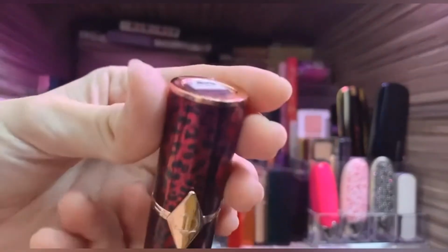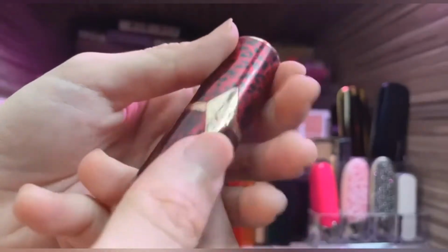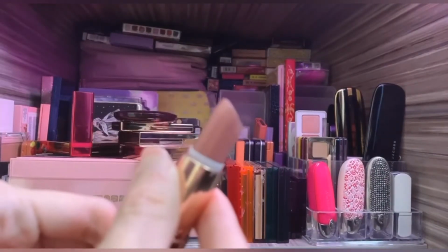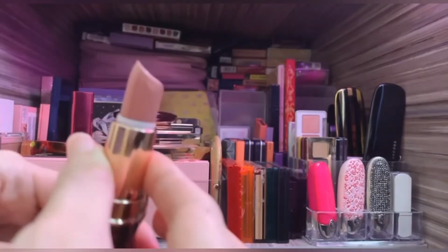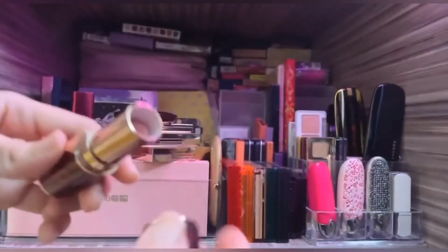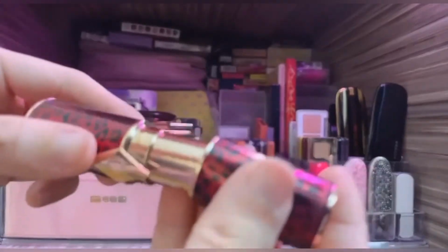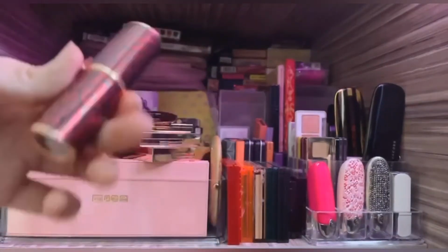Next I've got this. This is one of my favorites. I've been using this consistently. This is the Charlotte Tilbury Dance Floor Princess. I've been using this consistently so you can see how short it has become. I only bought this a few months back. I love how easy it is to use. It's not very pigmented, so you get a very nice light pinkish kind of color. It hydrates your lips as well. So I really love this.